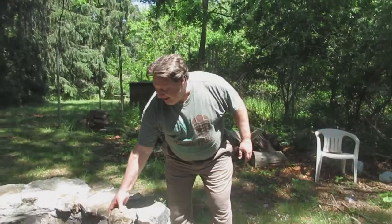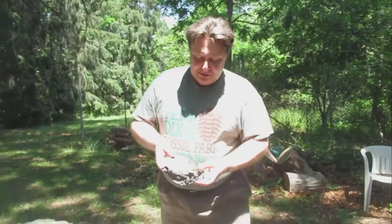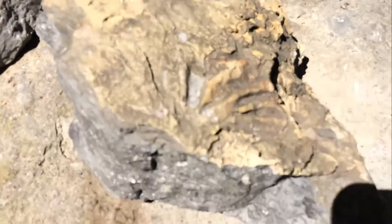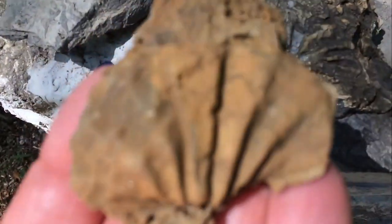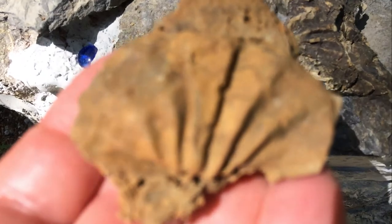First is a macroplura, and the macroplura is a brachiopod that's just unusual because of its size. It's kind of like the giant clam of the Paleozoic, just about 3 or 4 times the size of a normal brachiopod. Here's that large macroplura I found. Here's one that's free of the matrix, so you can get a better look at what they look like. Macro meaning large, and it was just a very large brachiopod. Plura refers to a part of the brachiopod, kind of the ends of them.